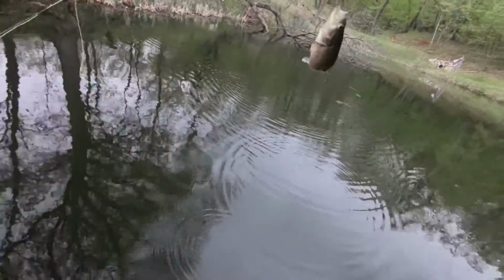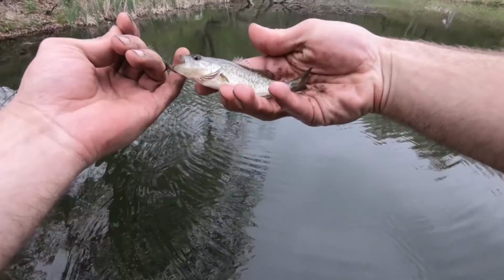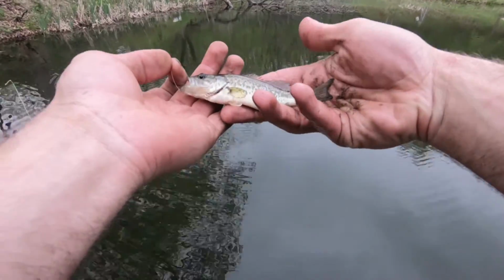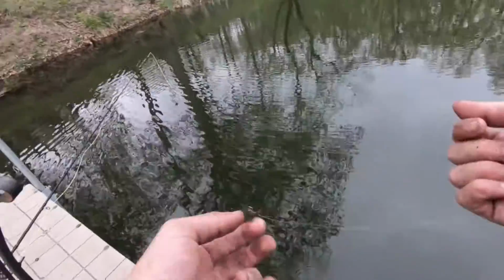Yes, this is what we're looking for. This makes me happy. A while ago, this pond didn't have largemouth bass in it. So we got a couple in that were decent sized, you know, 8-9 inches. And I think that's a sign of a successful spawn.